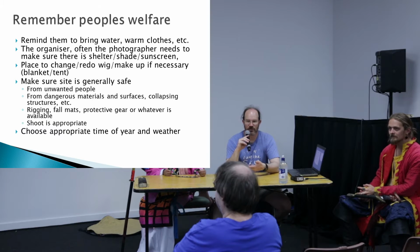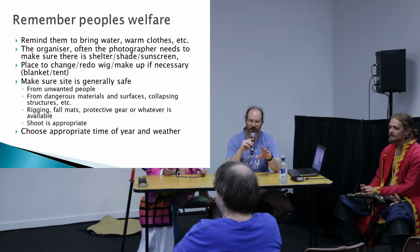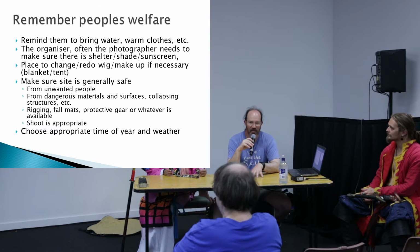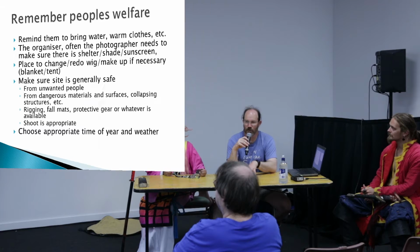Probably only the action shoots or very specialist shoots need any protective gear, but that blanket often doubles up if you need any changes of costume as well. Some photographers have little wee tent things they can put up. But yeah, it is the organizer's job, and that's often the photographer, to make sure everybody is safe and comfortable.